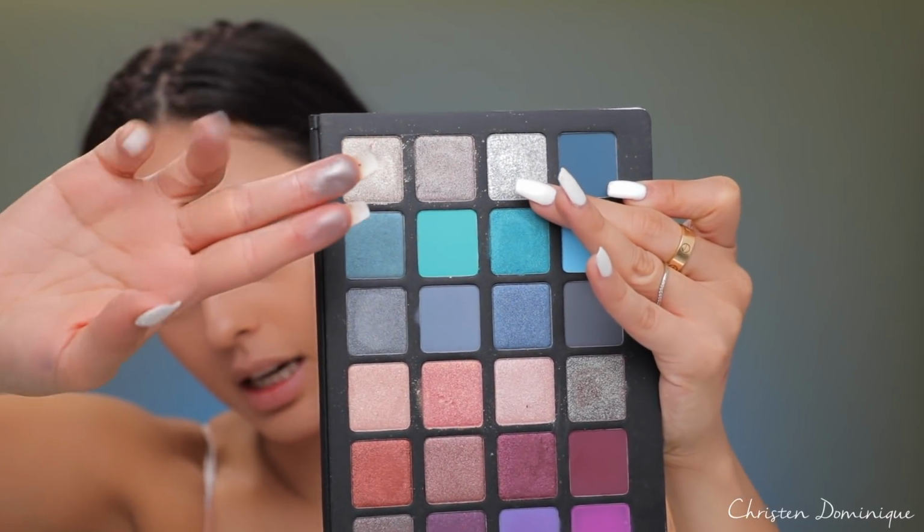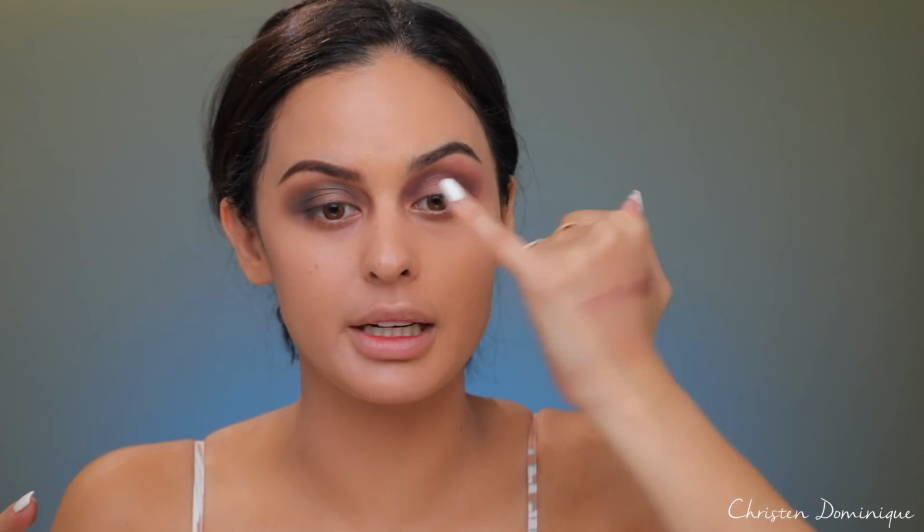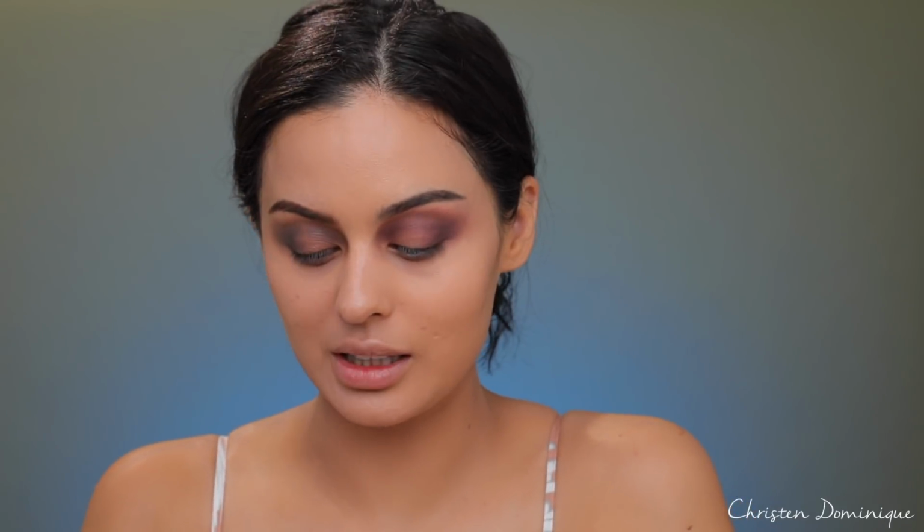And then in the Natasha Denona palette, there is this shade right here that is kind of similar to this shade. That's the color that I'm gonna put on the inner corners. So far, they look totally different, but let's see how we end up.